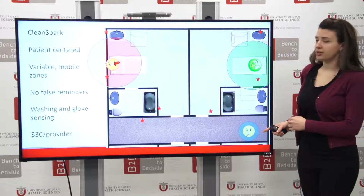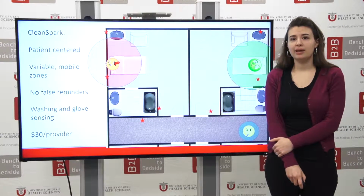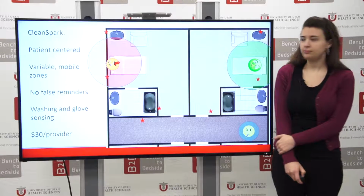For instance, a patient in the hallway needs a smaller zone than a patient in the room because their environment is smaller. These zones are also mobile, meaning they move with the patient, so hand hygiene can be tracked in hallways, bathrooms, radiology, and therapy rooms, as competing systems do not include anything but the patient room.